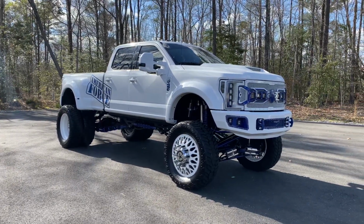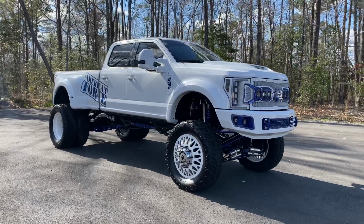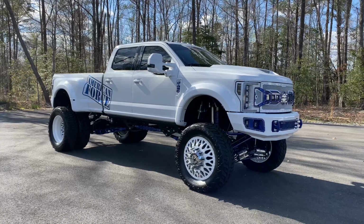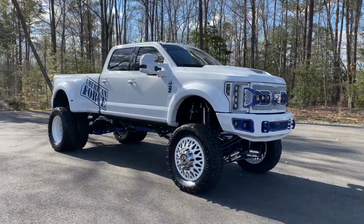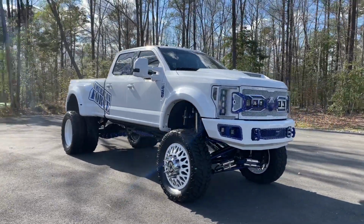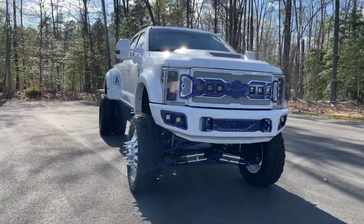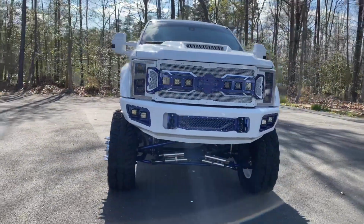Excited to offer you guys an absolutely amazing 2017 Ford F450 Super Duty. This is a SEMA-built truck built by Max Diesel in Texas. They built this entire truck top to bottom. This is a $125,000 build.